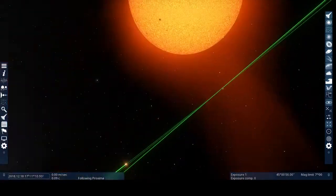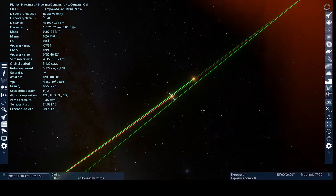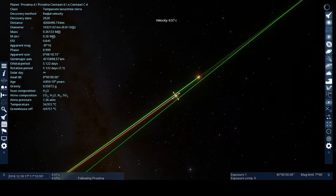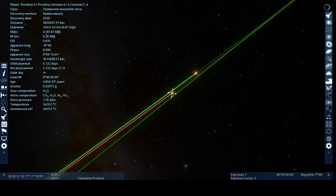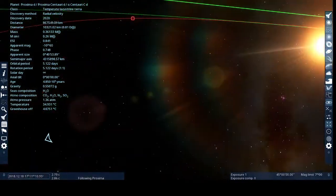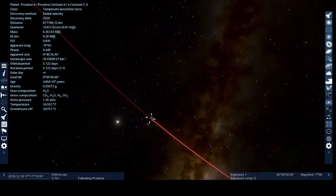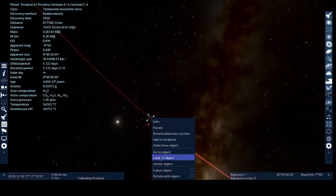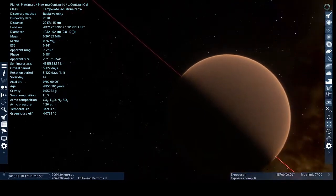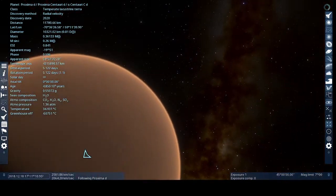So see, there are the 3 stars. This is Proxima D. This is the planet, I think, closest to the star. Yes, so Proxima D. Its gravity is almost half of the Earth.